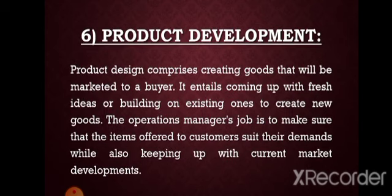And product development. So, product design comprises creating goods that will be marketed to a buyer. It entails coming up with fresh ideas or building on existing ones to create new goods. The operation manager's job is to make sure that the items offered to customers suit their demands while also keeping up with current market developments.